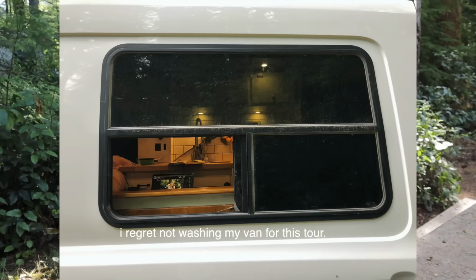And the last upgrade on the exterior is a motion window, which I love my window. I wish that I had more windows. I chose not to add more because I was a big believer in stealth. I don't think that adding more windows would have made me any less stealth.